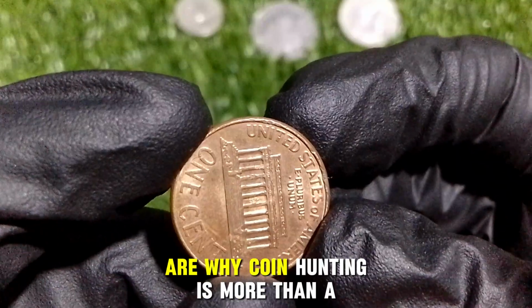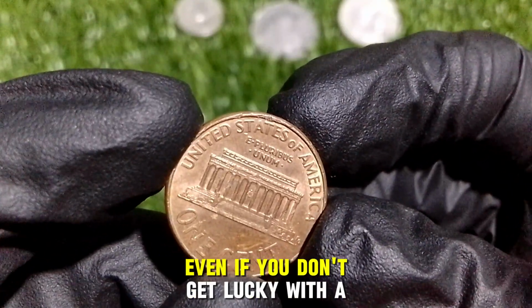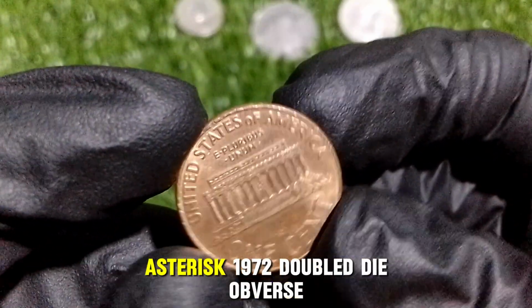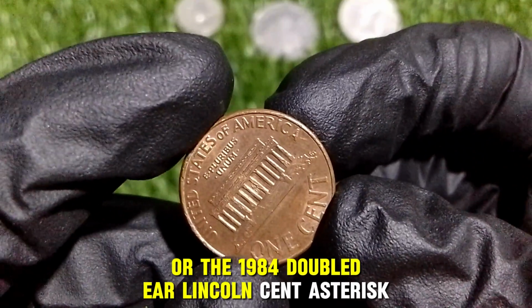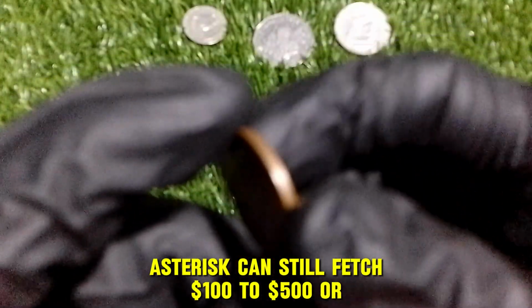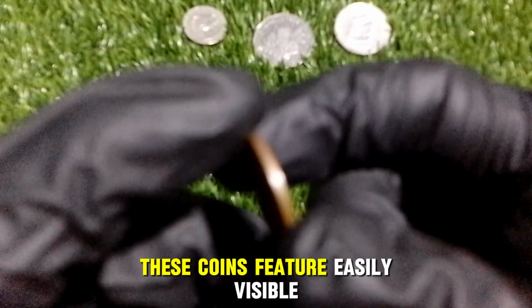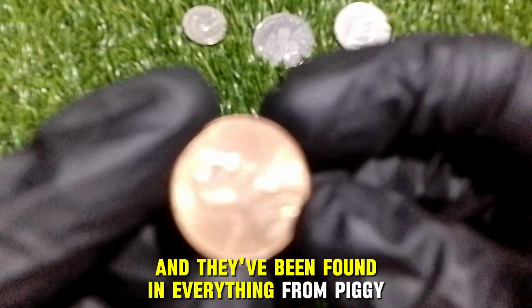Moments like these are why coin hunting is more than a hobby. It's a potential financial game changer, even if you don't get lucky with a 6-figure find. Lower-tier rare coins like the 1972 doubled die obverse or the 1984 doubled ear Lincoln cent can still fetch $100 to $500 or more, and they're common enough that many people have them without knowing. These coins feature easily visible doubling on Lincoln's features or inscriptions, and they've been found in everything from piggy banks to bankrolls.